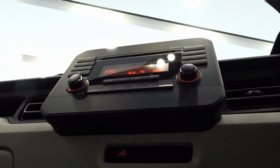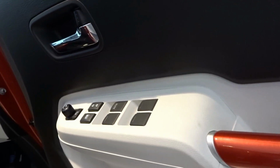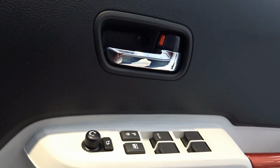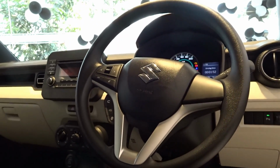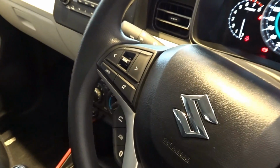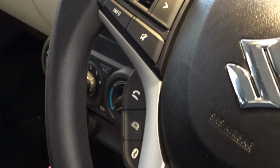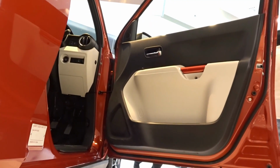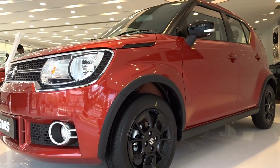Now, coming to the engine specs, we get the same 2 engines powering the Baleno here as well. First, we have the 1.2 litre petrol that on the Ignis puts out 83 PS at 6000 RPM and 113 Newton meters of torque at 4200 RPM. Now, this comes with a 5-speed manual transmission as well as a 5-speed automatic manual transmission. Please note that the petrol engine on the Baleno puts out 1 PS more power at 84 PS compared to the Ignis. Next, we have the 1.3 litre diesel on the Ignis that puts out 75 PS at 4000 RPM and a noteworthy 190 Newton meters of torque at 2000 RPM. Now, this too comes with a 5-speed manual transmission as well as the 5-speed automatic manual transmission.